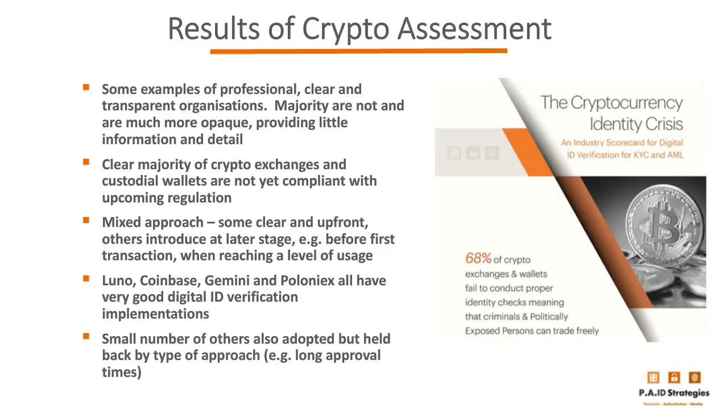So this mixed approach that we found, some were very clear and upfront in terms of the identity verification requirements and what they were going to do. Others we found brought in ID verification later on, when you were ready to make your first transaction, and that was the point that you then found out you had to verify your identity and to provide government-issued credentials that they could record and register to meet the KYC requirement. It's not necessarily a deal breaker, but it certainly gets in the way when it's unexpected and not clearly flagged in terms of what the process should be and what the user should expect. Others were different and would introduce it for higher level transaction volumes. Once you reached a certain level, that was when the identity verification kicked in.